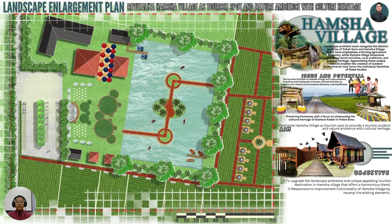So, the aim of this landscape design is to revitalize Hamsha village as a tourism spot to provide a tourism outdoor and nature ambience with cultural heritage.